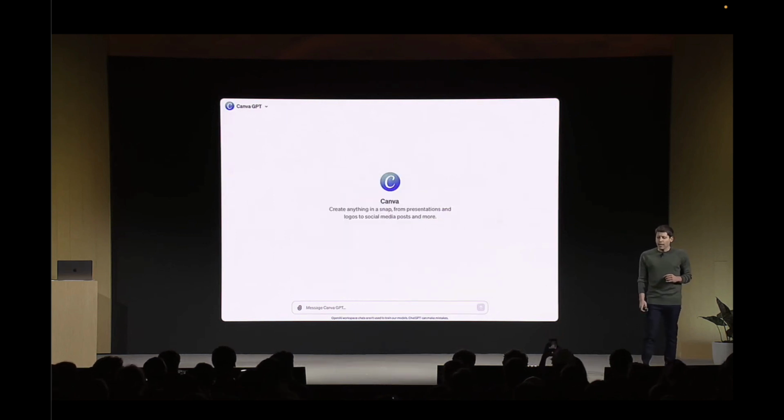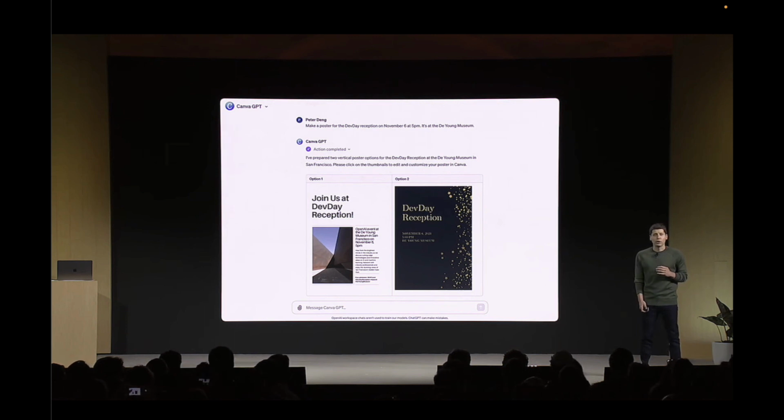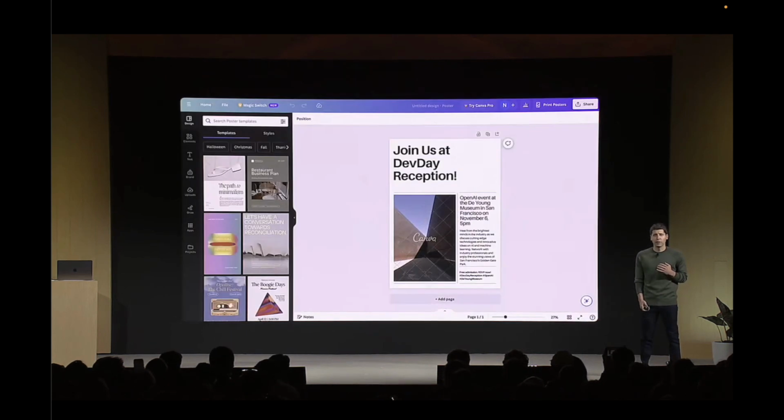Next, Canva has built a GPT that lets you start designing by describing what you want in natural language. If you say, make a poster for a dev day reception this evening, and you give it some details, it'll generate a few options to start with by hitting Canva's APIs. Now, this concept may be familiar to some of you. We've evolved our plugins to be custom actions for GPTs. You can keep chatting with this to see different iterations, and when you see one you like, you can click through to Canva for the full design experience.